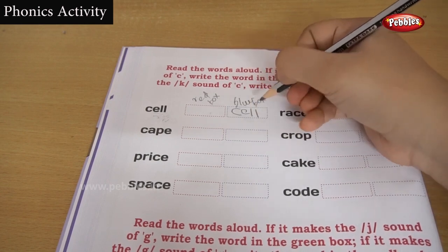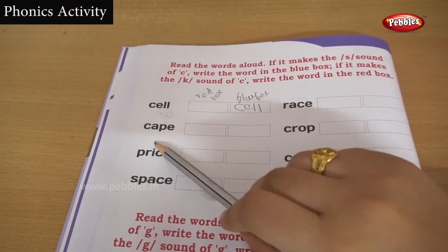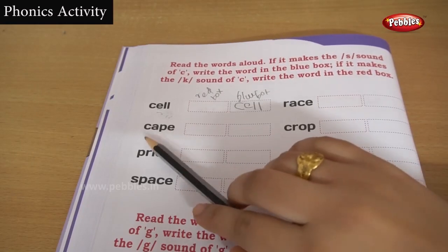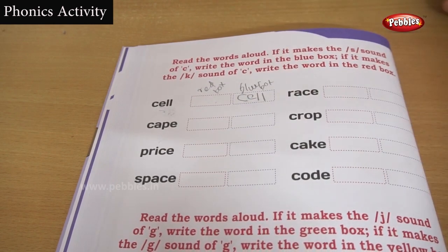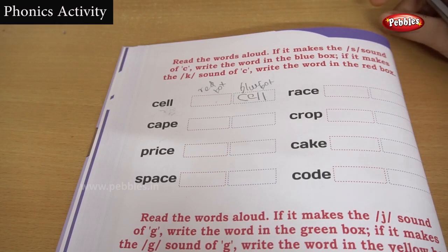Cell, cell. Okay, children, let's go to the next exercise. Cape, cape. It's not a cap, it's a cape. What is the sound coming from the cape? Are you hearing the K sound from the C or an S sound from the C? Yes, you are getting a K sound from the C.